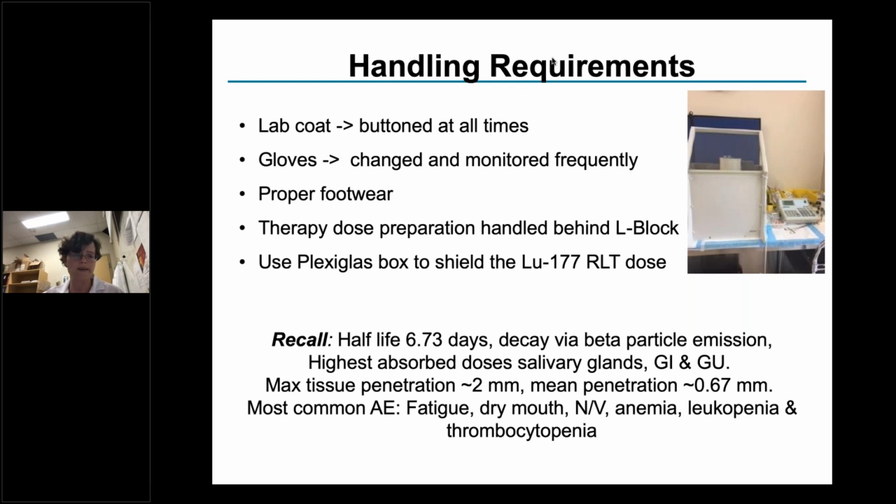In terms of handling requirements, again, I would say that most places that already handle radioactivity would have all of this on hand. I put here a couple of things just to remember that the half-life for lutetium is fairly long at 6.73 days. The decay via beta particle emission, and the way it is taken up, means the highest absorbed dose is the salivary glands, GI and GU tract. And to remember, the maximum tissue penetration is only about 2 millimeters, meaning that typically for the patient, once it's been administered, most of it is absorbed within the patient, so you don't actually have to worry if you're up close to the patient. Most common adverse events, and they're about 30%, are fatigue, dry mouth, nausea; vomiting is less frequent, and anemia, leukopenia, and thrombocytopenia, again, a little less frequent.